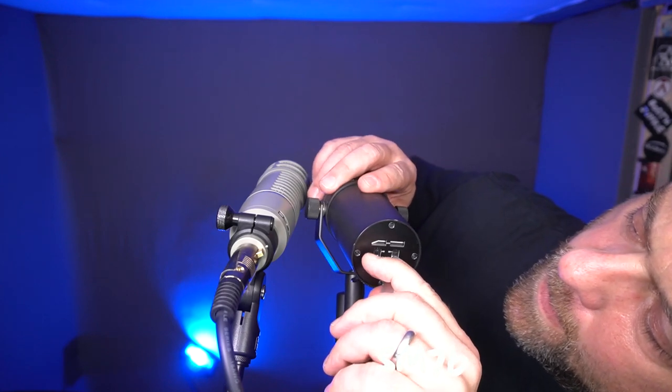Now, just for the one last setting, let's turn the high frequency boost on the 7B. Okay, so this is one last test that compares the high frequency boost of the 7B with the RE20. Now, they both still have their high pass filter turned on, so they both have the bass cut taken out of the microphone, so they should be less bassy. So as you get closer for the proximity effect, there still should be no bass, but at least the 7B should be a little bit brighter.